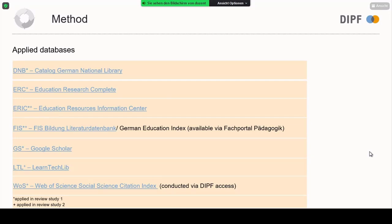These are the 7 databases the investigators applied in the original review searches. However, they did not apply all 7 databases for R1 and R2. They changed. Both reviews were done with about 1 to 1.5 years between them.